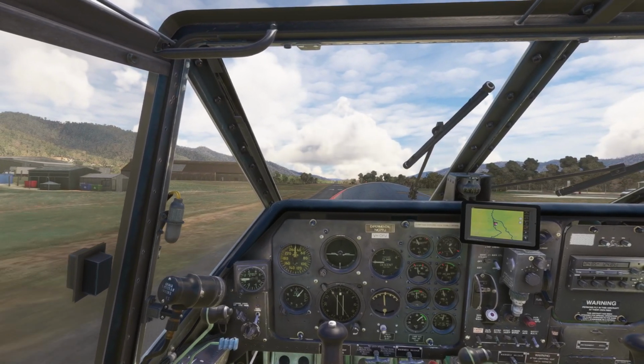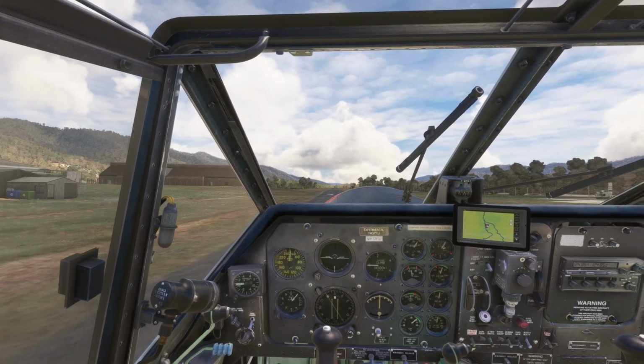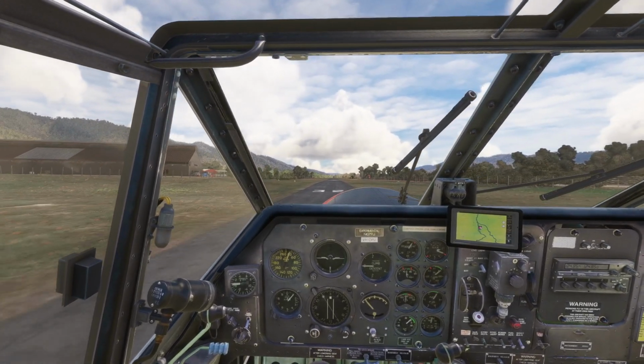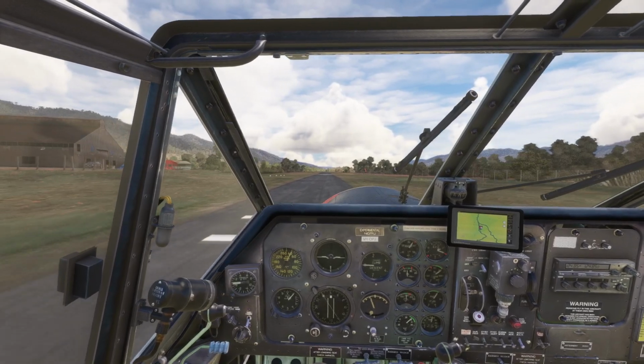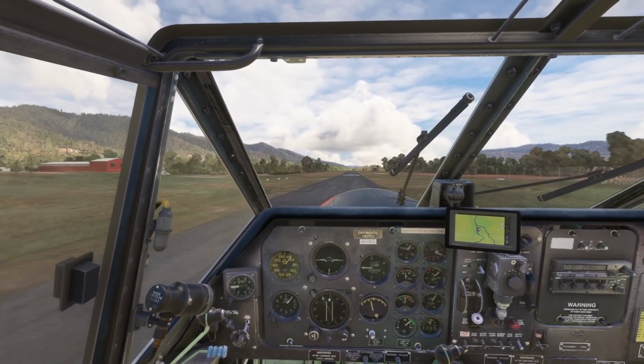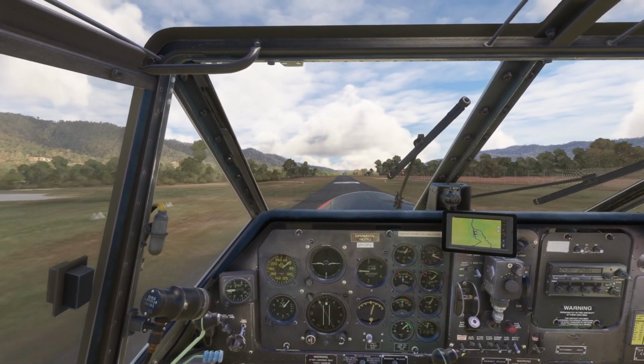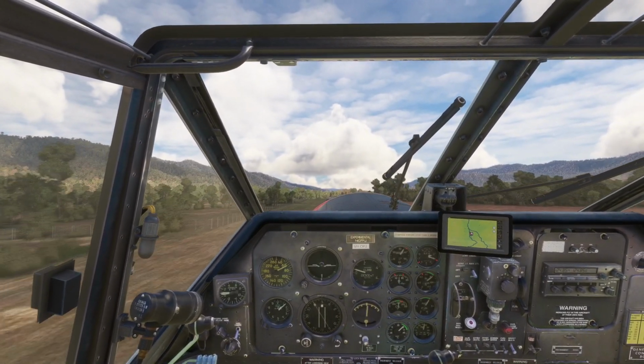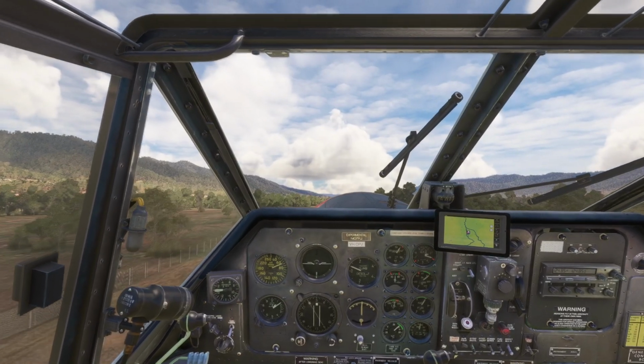Okay, rock and rolling. Power's on. Got rudder authority. Oh, there we go. Still have my controls forward. Don't want to do that. Okay, speed 60. We're lifting off and flying away from the runway. Nice and easy on takeoff. It really peels itself away with the flaps down.